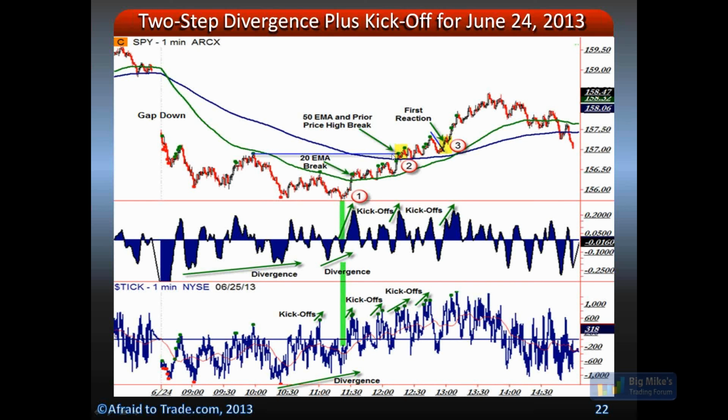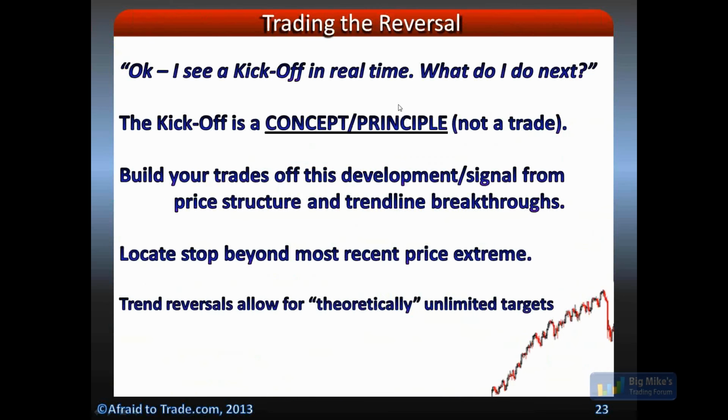The confirmation comes from a price breakout, and your trade, as we'll see in detail, is what we call the first reaction or the first flag, first retracement, unless you like to trade breakouts, in which case this is a valid trade, the initial breakout. I prefer retracements. You tend to get a better risk-reward characteristic. So again, not to belabor the point, but lots more examples.